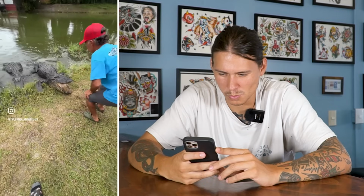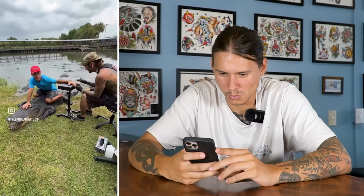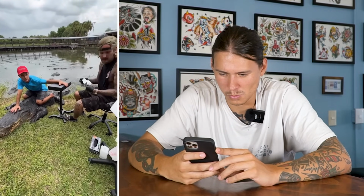Today, I'm tattooing my buddy on top of an alligator and surrounded by gators. It's like Jurassic Park. Come on, walk up. We're over here at Gatorama in Florida, and holy cow, dude, look at the size of all these nuisance alligators that they have over here. Definitely something you gotta be careful doing. Got alligators everywhere.